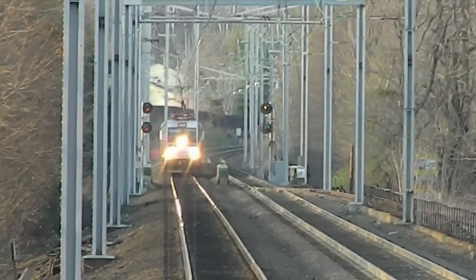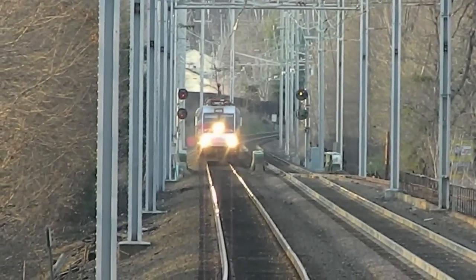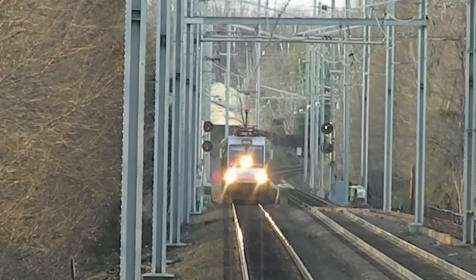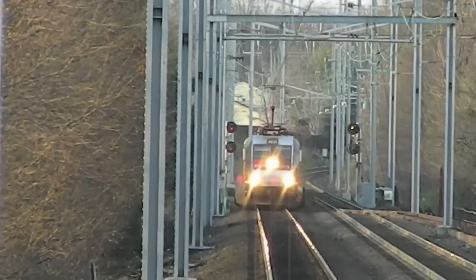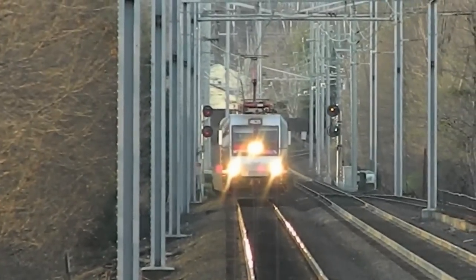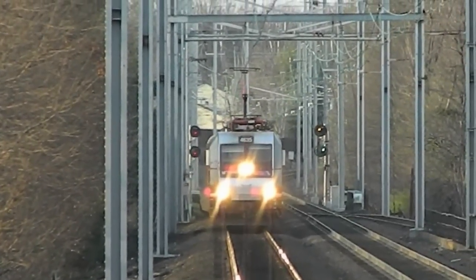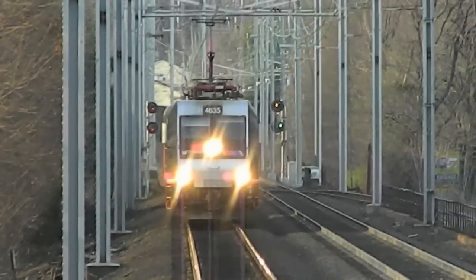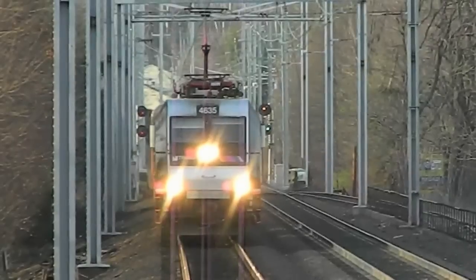The second generation New Jersey Transit ALP 46A number 4635 running on train number 3267, heading to Long Branch, passing through Woodbridge, New Jersey, and their first stop is South Amboy, New Jersey.